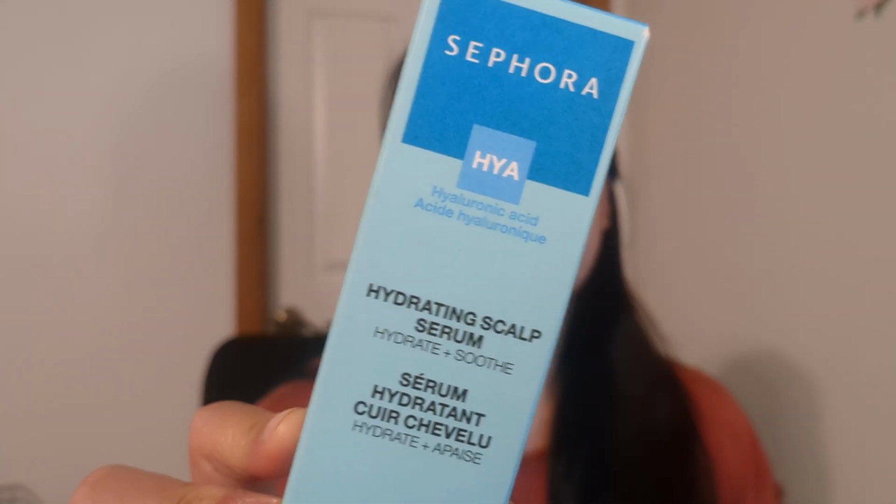So let's jump into my purchases first, because it's probably the most boring part, surprisingly. I don't actually have the bottle to show you guys, but I did get a hydrating scalp serum. I've been dealing with stuff with my scalp for years, and I've been trying to purify and cleanse it a lot, but it's still itchy. So I'm wondering if some hydrating will help. It was on sale, so I picked it up, and we'll see how it goes.